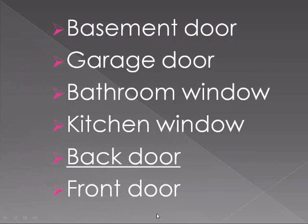If you're the person that broke into that home, you know how the thief got in. Repeat after me each of these entryways. Basement door, garage door, bathroom window, kitchen window, back door, front door. Each of these items would be presented at about 15 seconds apart, and the critical item would be placed in any position except the first position.